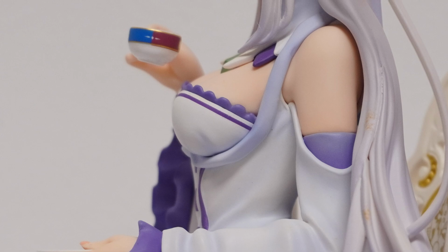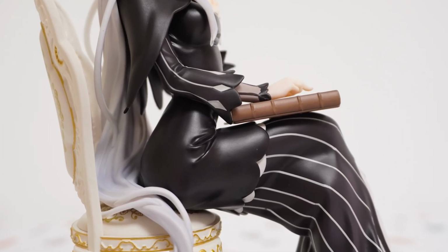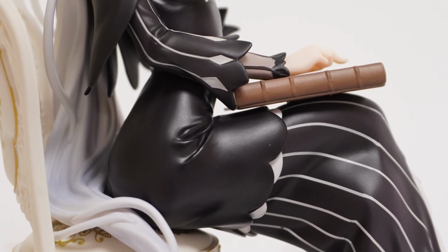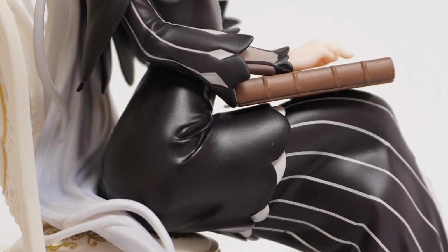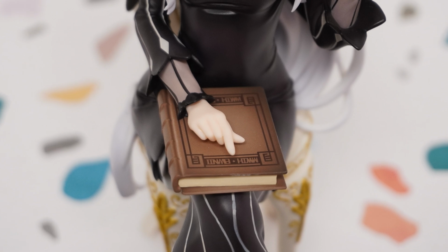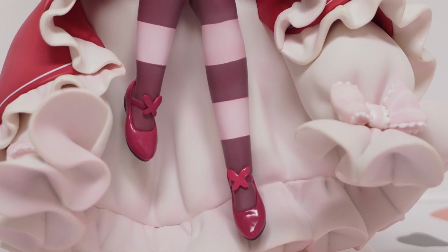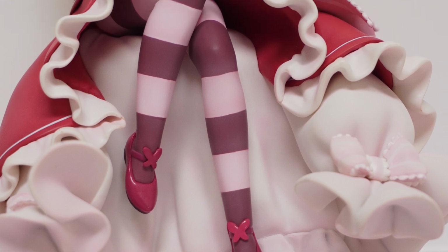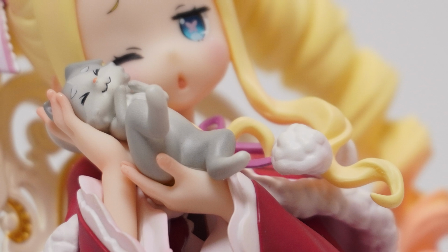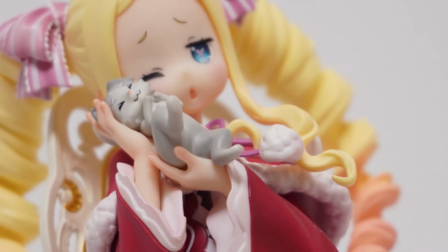As for Echidna, she is in a contrasting black dress. Although there is little shading on it, her sculpt is gorgeous. Look at the wrinkles on her dress at her belly area. Very nice. Echidna also has a really seasoned looking book, and this thing has the most shading in the figure. Lastly, my favorite Beatrice, mainly because of her fluffy dress. I love how the frills are sculpted, and her striped socks are just lovely. And Beatrice has the best accessory of them all. Puck just looks so adorable.